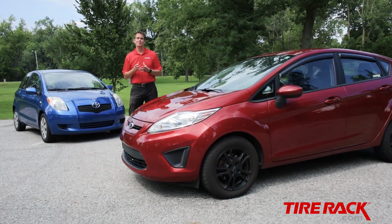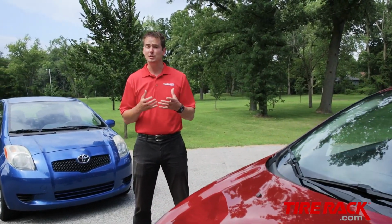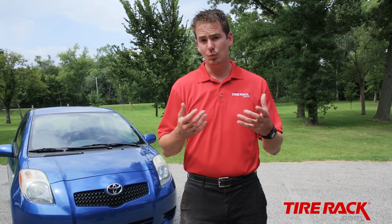As we compare tires side by side, we find each one has its own personality, and it's not as easy as simply choosing between good and bad. So as you view our test results, it's important to focus on your priorities and what fits best with how, where, and what you drive.